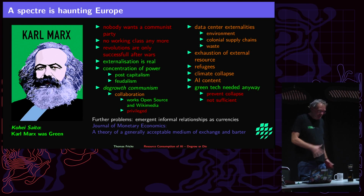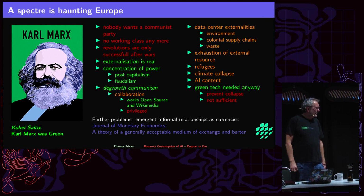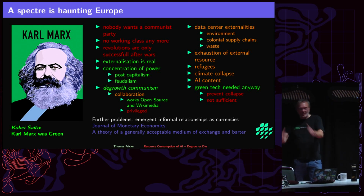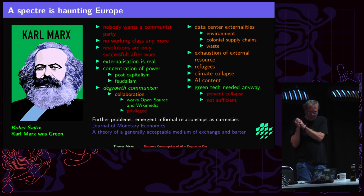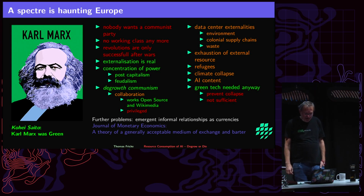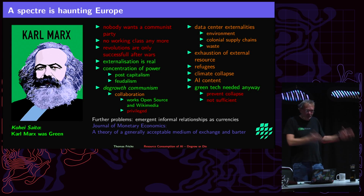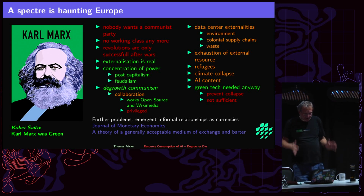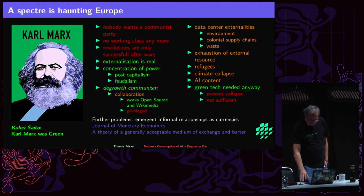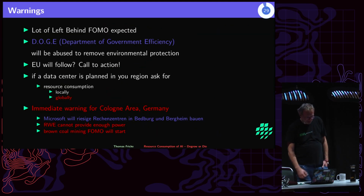We already started with this, with collaboration. Open source and Wikimedia are examples for that. But only the privileged can participate in that. And we have to apply it to the data center context, so environment, supply chains, and so on. I already mentioned it. And we need the green tech anyway, but the green tech will not save us. So we need it to prevent the collapse, but it will not be sufficient.